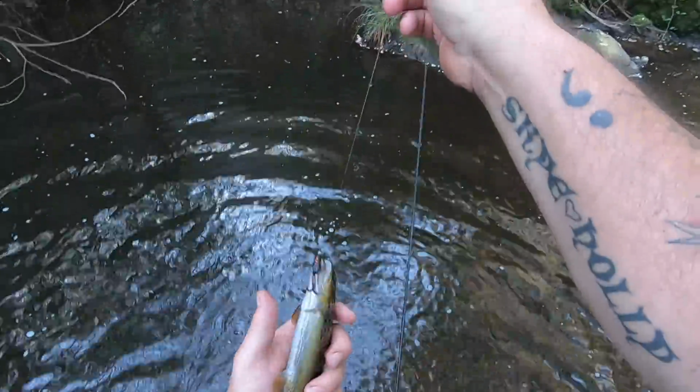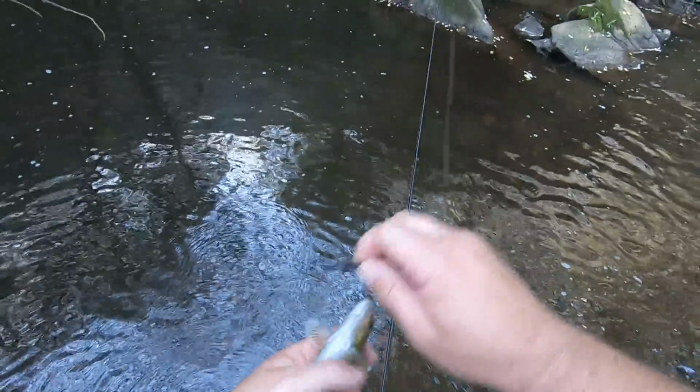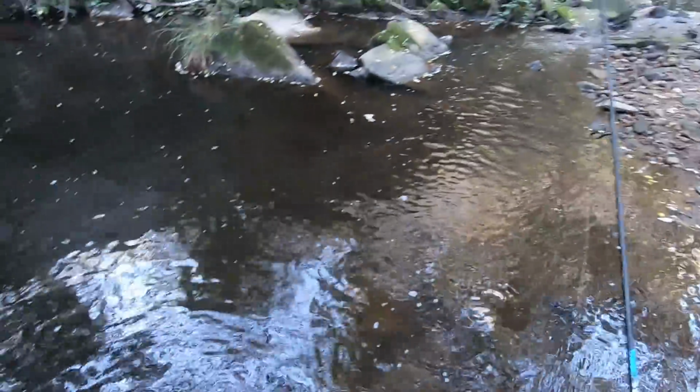Look at here, mate. We're getting very dark under here. This happens in the autumn as they start building up to spawn. It's still only April, they're not spawning yet, but their colours start to get dark. They just change colour.